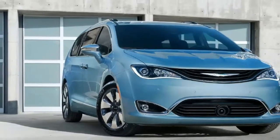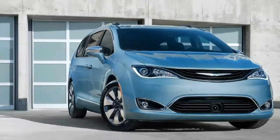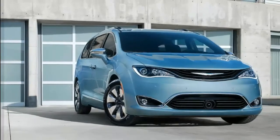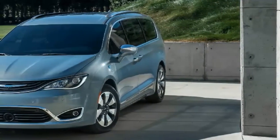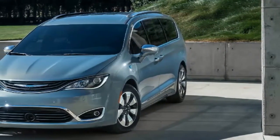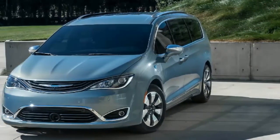Again, arguably. The brand is making another attempt at modernizing family transport by introducing a plug-in hybrid variant of its all-new Pacifica minivan. Not only will it be the first of its kind offered on American shores when it hits dealer lots in early 2017, but it also retains most of the space and practicality of the non-hybrid model.